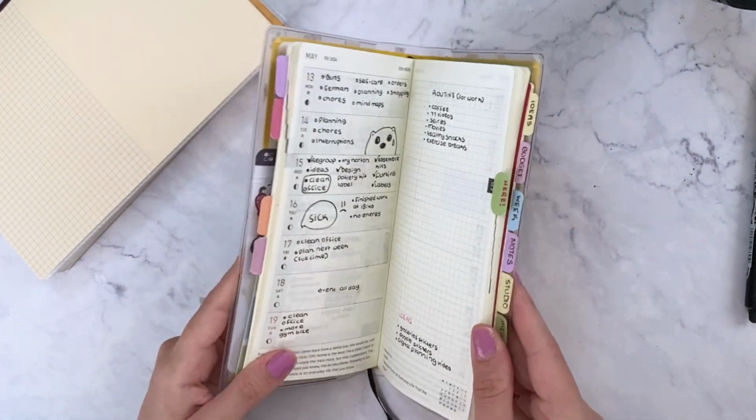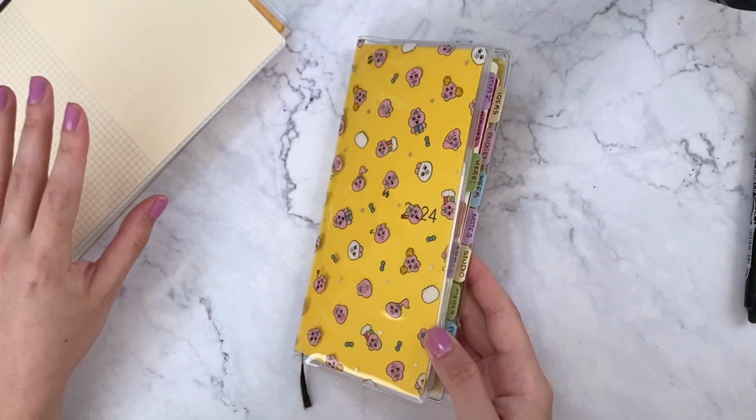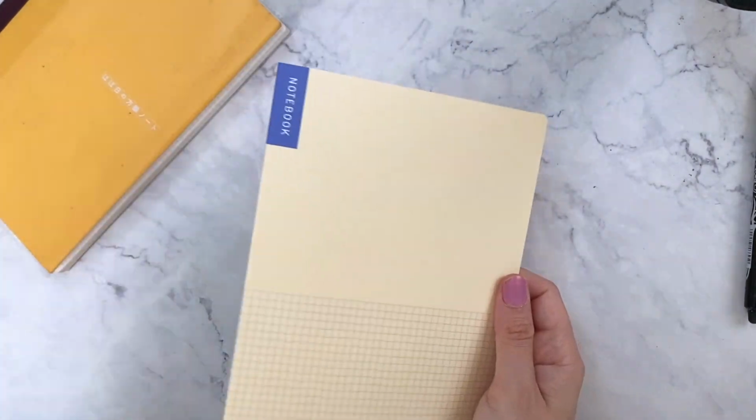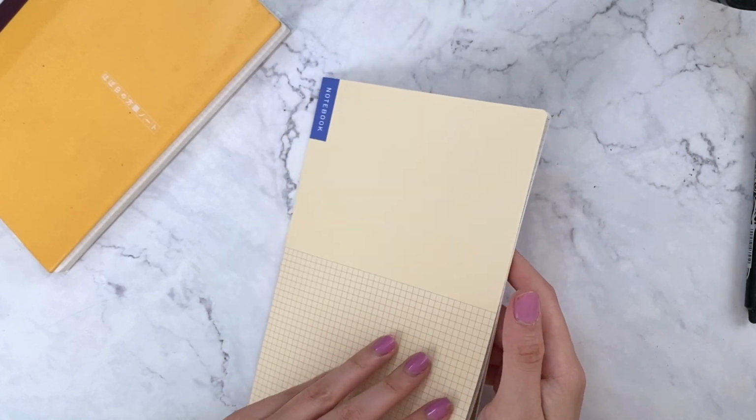But I did feel that I needed to try the Hobonichi Cousin setup, which is basically an A5 and has a lot more space for tasks.